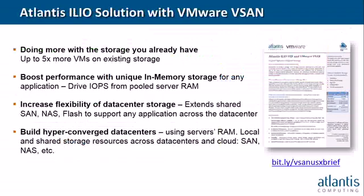So how does Atlantis ILIO and VSAN work together? So Atlantis ILIO is similar in that it runs at the hypervisor layer, so it's implemented as a virtual machine. And what it's doing is optimizing, accelerating, and also extending some of the capabilities of VSAN. So, for example, the optimizations that we provide will let you do things like put up to 5 times more VMs on the same size VSAN, or reduce the number of disks that you need for a particular VSAN. We also are going to accelerate and improve performance in terms of IOPS and latency, so that you can use it for applications that require different performance characteristics.